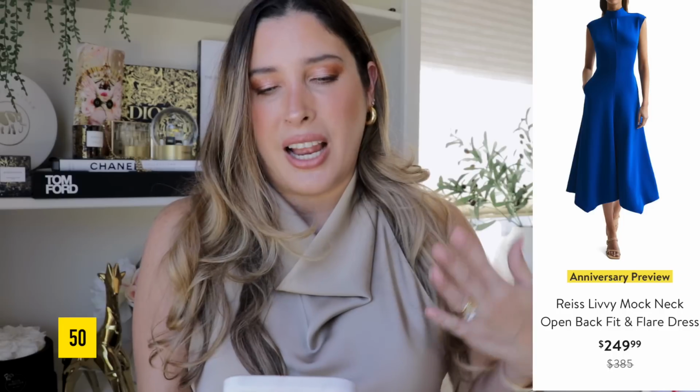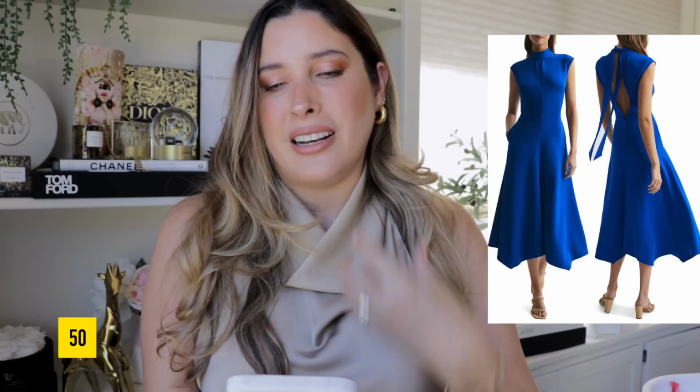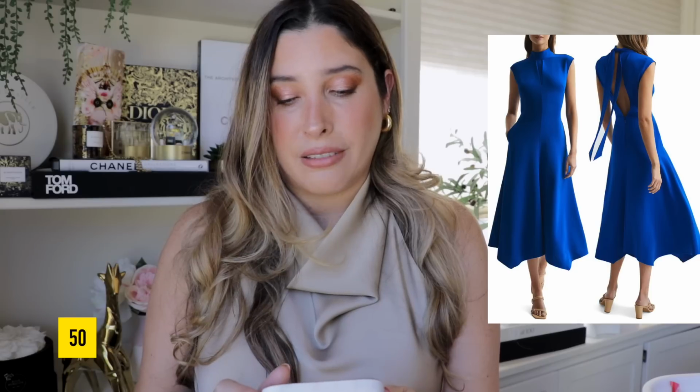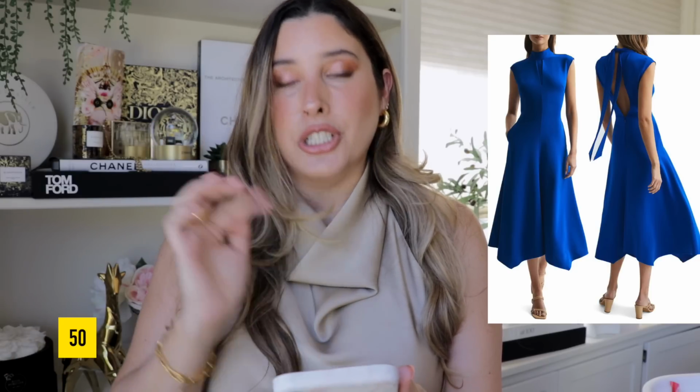The way that it's made, it's structured. I love the front, the back is so beautiful. Very elegant, very, very classic. Something that you can wear for multiple occasions. And again, that shade is wonderful. I know this is going to be a big, big seller during the sale.